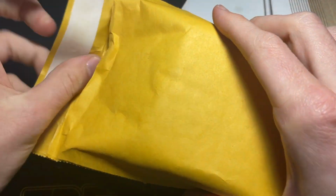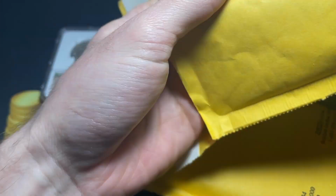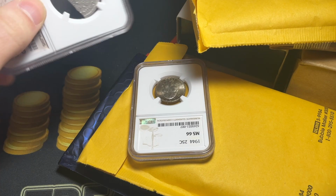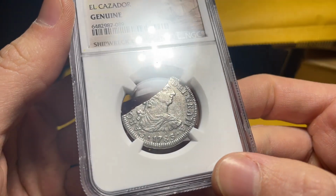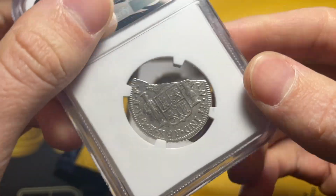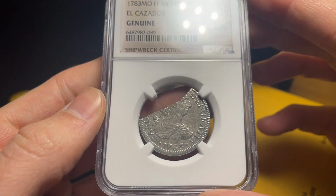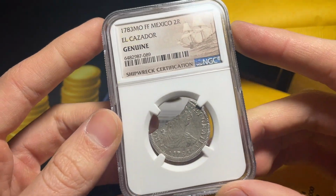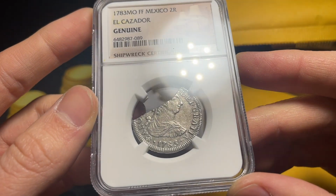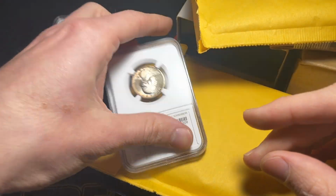I think we'll start out with this first. It's open box right here. I can feel, ooh, very interesting. Ooh, we got the invoice there, perfect. I can feel though a 1783 Mexican 2 real from the El Cazador shipwreck, genuine item, and it's been chipped, but it also has a fair amount of eye appeal. I think that's a cool item, and it feels very authentic, and nice to have it NGC graded, on a slightly larger, possibly more valuable item. Really happy about that. So that one looks good.